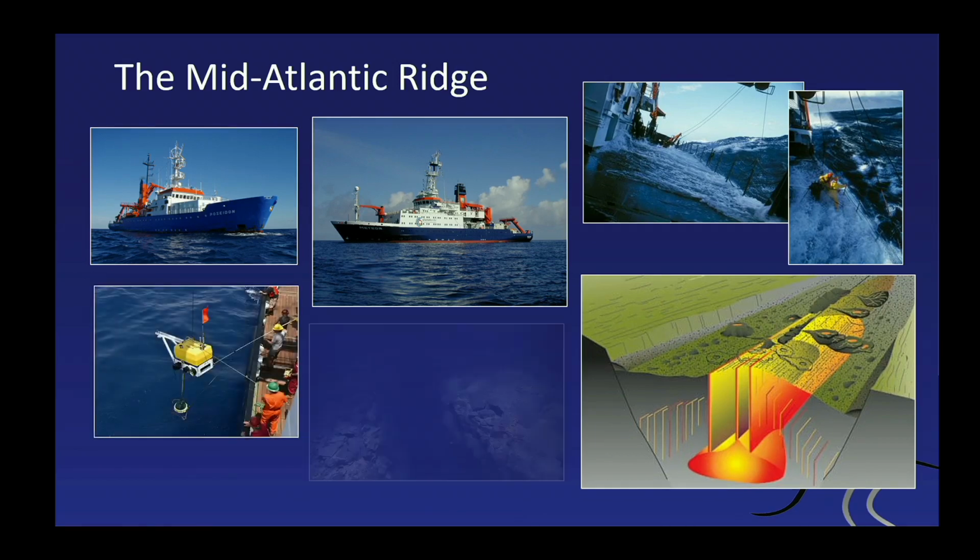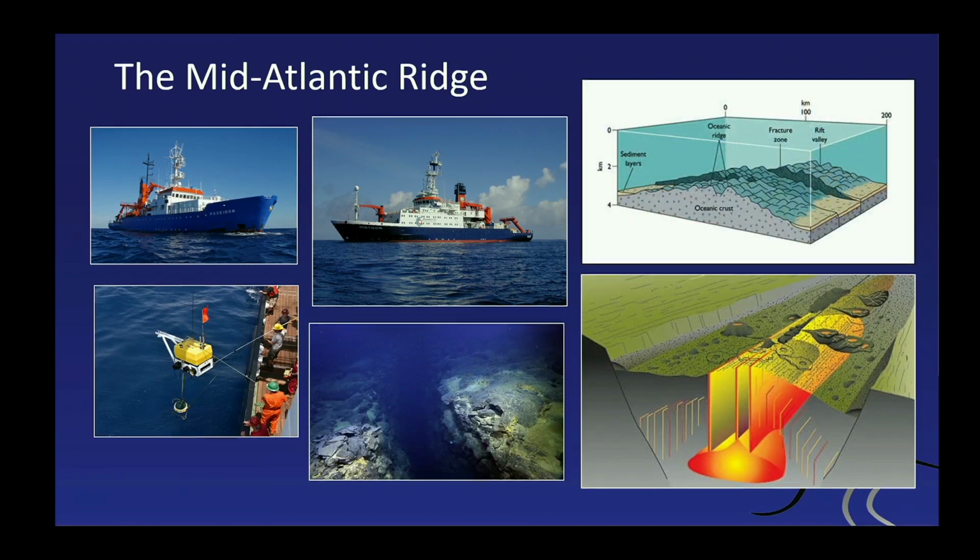But here we can drill down into the ocean floor. We also have submersibles these days that take us down there. They can withstand the pressure, and they can actually take photographs, and they can take water samples, and they even can take rock samples from down there. And this gives us a good idea of how the mid-Atlantic ridge looks.